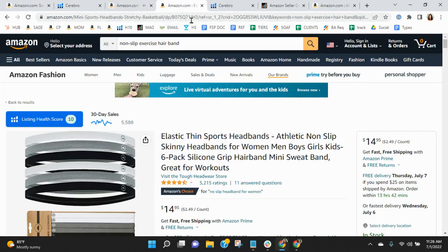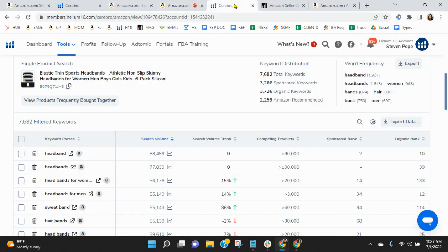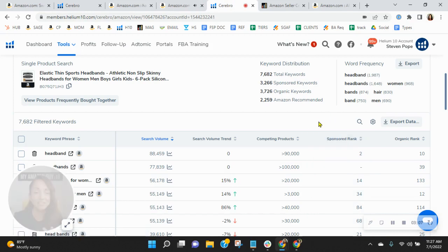Now let's talk about competition. So I took these words, non-slip exercise hairband, from your title. Found this listing here. Now, I'm not doing any product comparisons. I'm sure you've seen this. It's a direct competitor. What I want to show you, however, is their advertising plan.